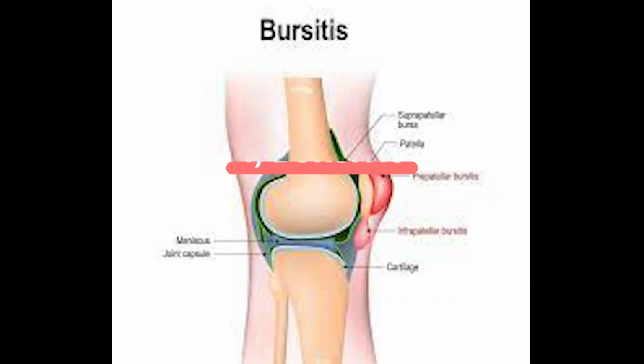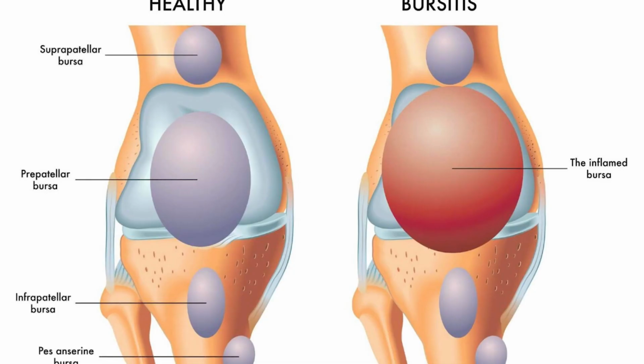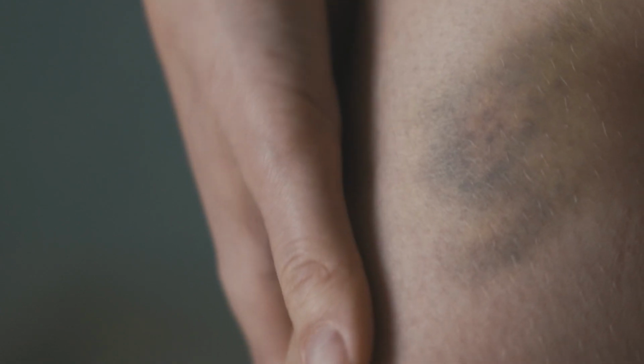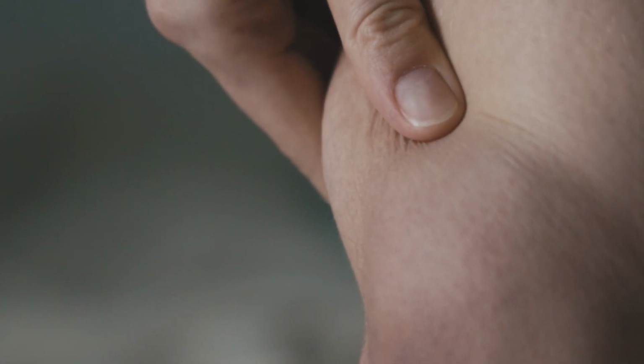At number 4, we have bursitis, which involves inflammation of the bursae, small sacs filled with fluid that cushion the knee joint. Symptoms include pain and swelling. Doctors may recommend rest, ice, compression, and elevation, along with anti-inflammatory medications.